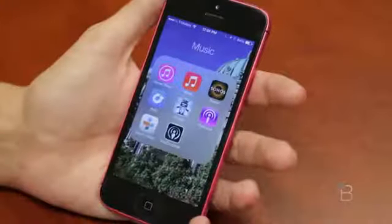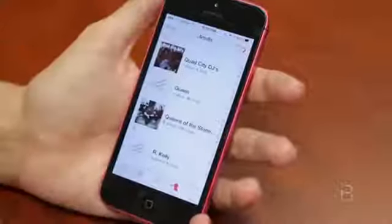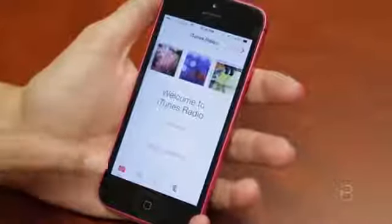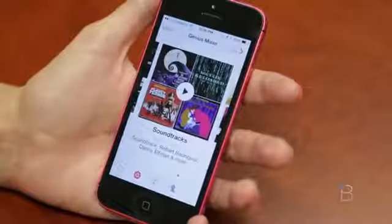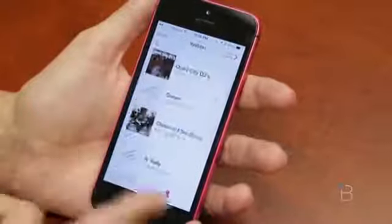If you want to look at music, of course, here is your very lovely iTunes music interface. Here's iTunes Radio. You can start listening. Of course, that's available to you. Your Genius playlists, your regular playlists, and of course your albums.